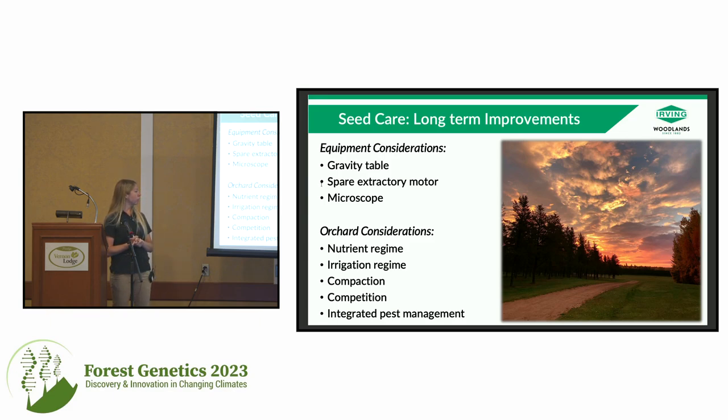Also, for competition within the orchard, any weeds and such that you have are going to compete for those nutrients, and are going to compete for water. So we make sure that we mow our orchard so that we're not having all that competition, especially with our new blocks that we're establishing.